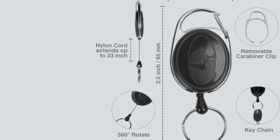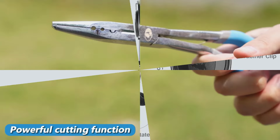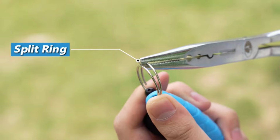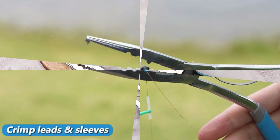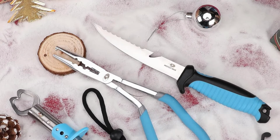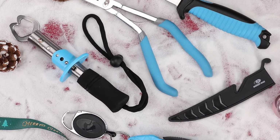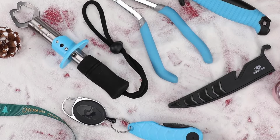Accompanying the pliers is a fillet knife with sheath, featuring a super thin blade for precise cutting and scaling. Its ergonomic handle grip provides ultimate control, while the included sheath offers safety and convenience. The trigger pull fish gripper boasts stainless steel construction for durability in saltwater environments, along with a rubberized grip and adjustable wrist strap for added security.